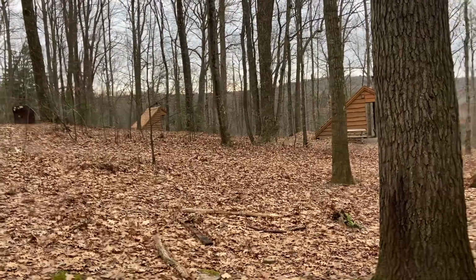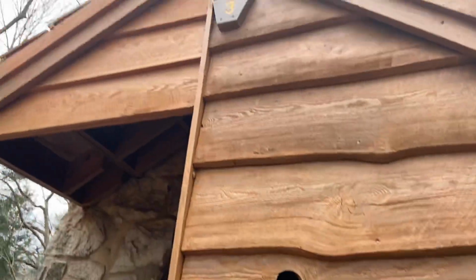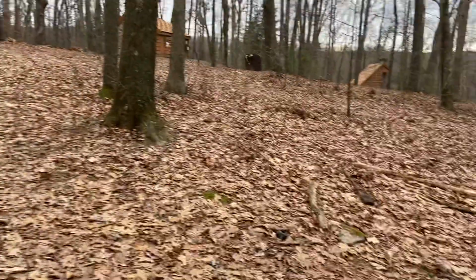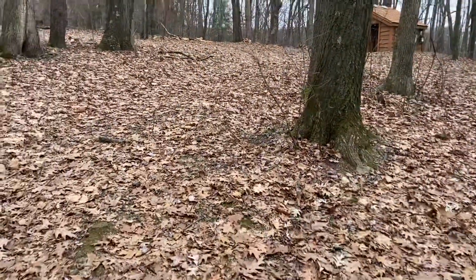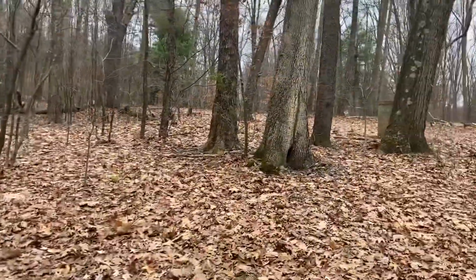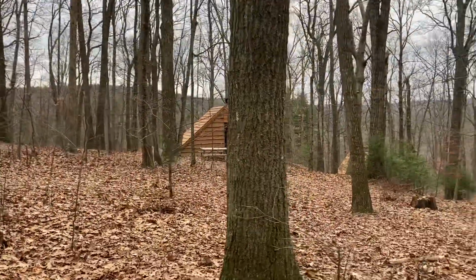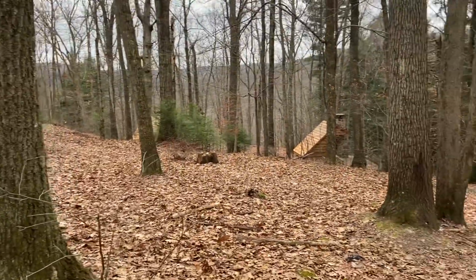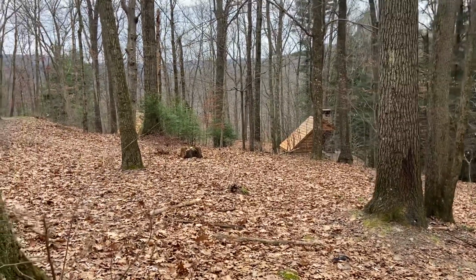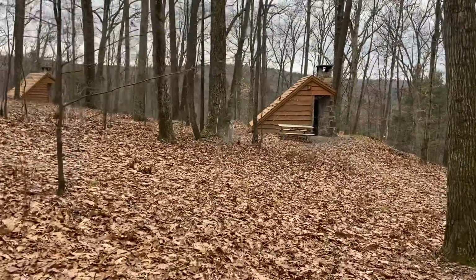So here we go. And right now I am by shelter 3. So let's go. Let's see, I could probably hang between that tree and that tree, which is right next to 3. Heading towards shelter 2.